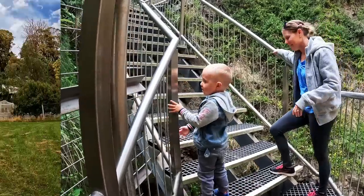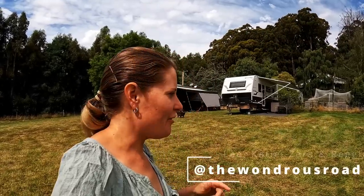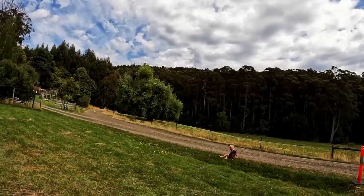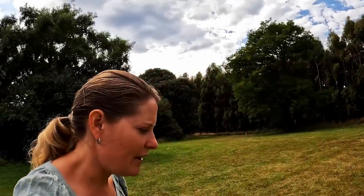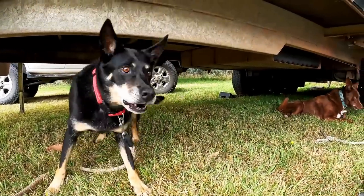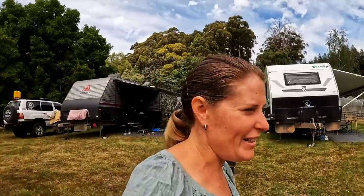So this is where we're staying at Semaphore Farm. We are in the overflow, which is fantastic. So we've got this huge paddock all to ourselves. We're sharing it with the Wondrous Road, so check them out on Instagram. Good jumping! Liam's practicing his jumping. The dogs are hanging out under the caravan, stomping flies. It's those really big flies. I don't think they bite, but they are a bit pesky. They sort of hang around and really annoy you a little bit.